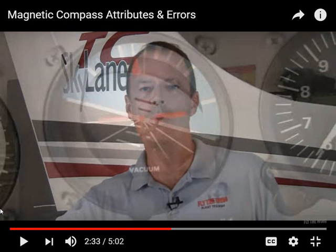But the downside is it's only accurate under this condition, straight and level and not accelerating or decelerating. As pilots, we have to understand when is it okay to look at the compass and how weird is it going to look when we're doing one of those things. So now he's going to talk about these two kinds of errors.